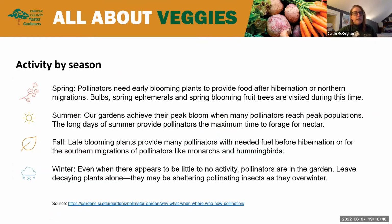And then really quickly, we've been talking in the plant clinics this year about a really comprehensive view of your garden from the dead of winter to the fall when you're picking the last things and putting your garden to bed. And pollinators are really active all year long. So in early spring, we all love Virginia bluebells. Those are early ephemerals that come up, and pollinators need those early plants to provide food after they're coming out of hibernation. They're migrating, they're tired, they're hungry. And so all of those early blooming things really give them a lot of nourishment that they really need.